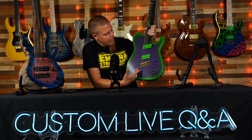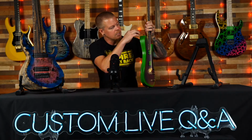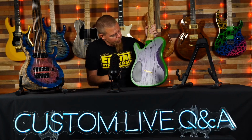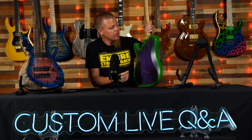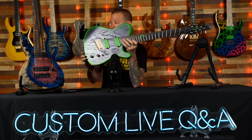But very cool, a trans purple over a swamp ash body, so it's got that raw tone, and then of course the KRG burst. I love the way this looks. You can see the purple down in the grain and the green on top. Look at that beautiful purple back. Gold hardware actually looks really cool on this. This has some beryllium pickups in it.